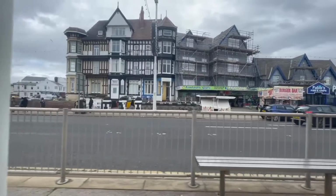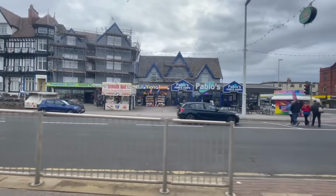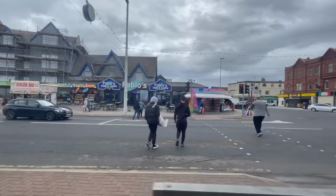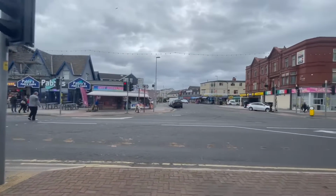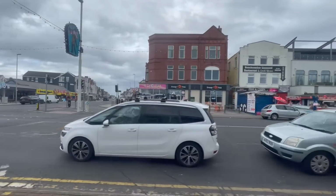And now we're coming up to Station Road, which is opposite the South Pier. And we're looking towards Pablo's there, another famous ice cream place and fish and chips there. That's looking down Station Road. The trams used to go down there, Station Road.